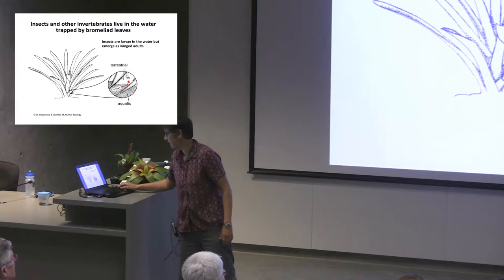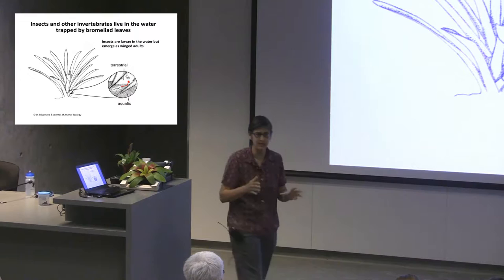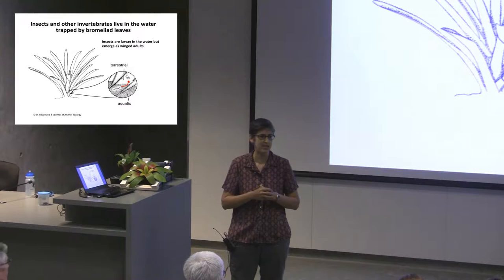Now, I'm going to show you a couple slides of really common bromeliad insects. In each of our field sites, there's between about 20 and 100 insect species that are found only in bromeliads, generally not in any other type of habitat. So I'll just give you a highlight of what's very common in bromeliads.